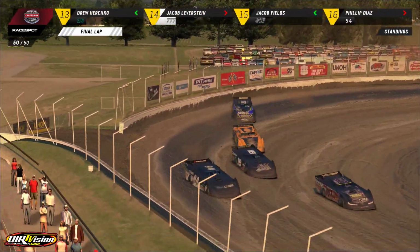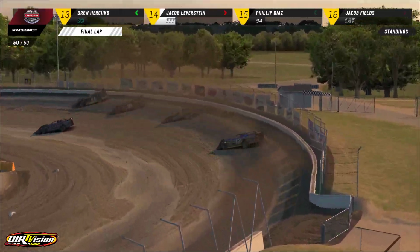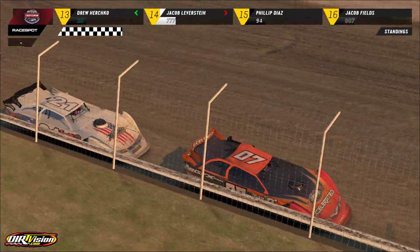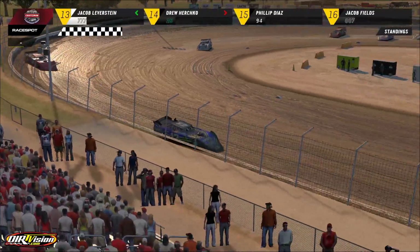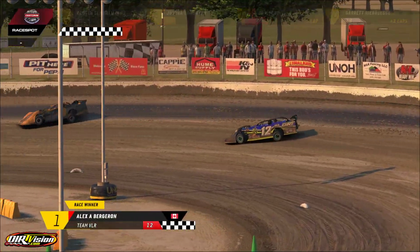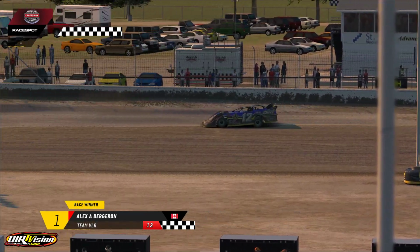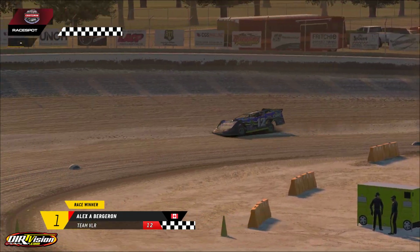Ton of lap traffic out in front of Alex Bergeron. The 07 of Howard Weaver had an issue. He falls back to 4th. He was running in 2nd. But Alex Bergeron, he's going to slide through corners number 3 and 4 and win round number 2 of the World of Outlaws Super Late Model Craftsman World Championship Series. Zach Leonardi in 2nd. Nick Cooper 3rd.